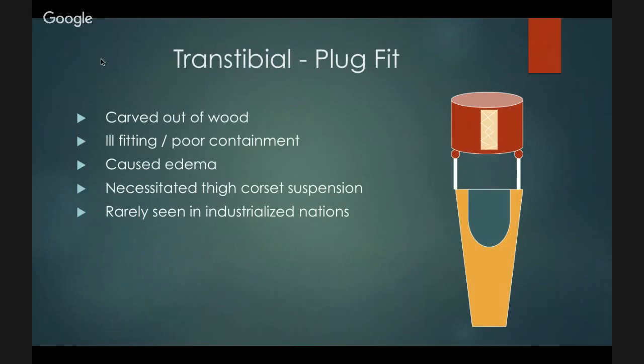So for transtibial amputations, there is the plug fit socket, and I don't have a great picture of this, but it is kind of how it sounds. Back in the day when they made a prosthesis, all they would do is bore a hole into a piece of wood. So it's not anatomic at all, but the patient would fit their residual limb into this hole. Because it's not anatomic in any way, it necessitated an additional suspension. It needed something to keep that leg on. So really it was just a hole in a piece of wood attached to a foot.